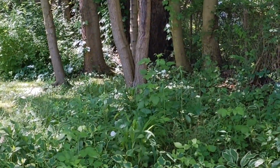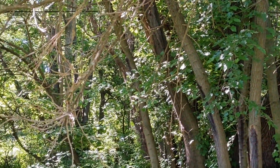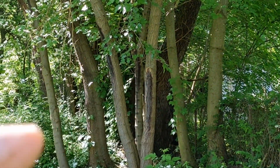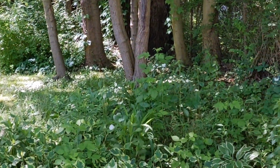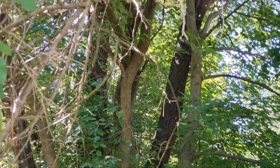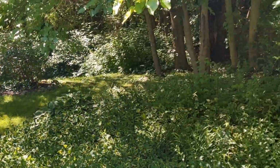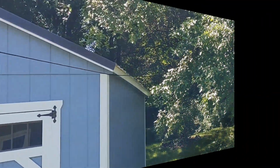See? And there's a larger one on the right hand side. Right there. But we're getting these done today. Shouldn't be too bad for the tree fellers. But we'll see how it goes. Chop.